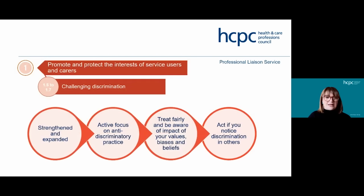Standard 1's section on challenging discrimination has been strengthened across all areas. And it's important to say that we've always required that registrants must not discriminate against service users, carers or colleagues, or allow your personal views to affect your professional relationships or the care and treatment that you provide. There is no space, of course, for discrimination in healthcare, and the adverse outcomes for service users and colleagues are widely available in the research evidence. With that in mind, we've now added an explicit requirement to treat people fairly.